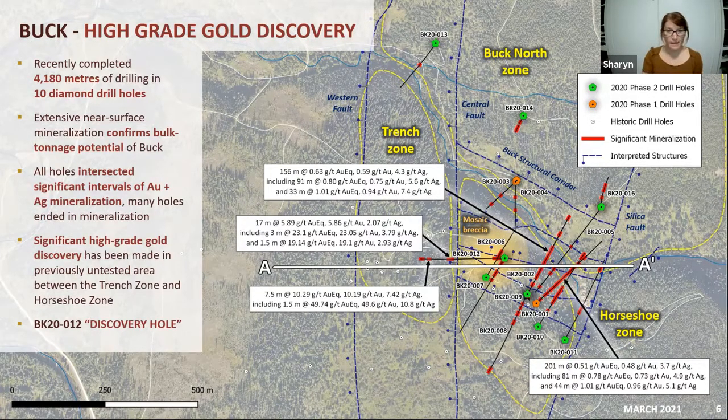So it's pretty exciting. If you go through hole 12, just at the surface, we have 40 meters of 0.89 gram per ton gold, 17.5 meters of 5.86 gram per ton gold, as well as 3 meters of 23 gram per ton gold, 7.5 meters of 10.19 gram per ton gold, as well as a meter and a half, close to 50 gram per ton gold. And at the base, just over 12 meters of a gram per ton gold. So some pretty significant grades here. Of course, we are following up on some of these high-grade targets in our current drill program. It's definitely an exciting area that we'd like to follow up on.